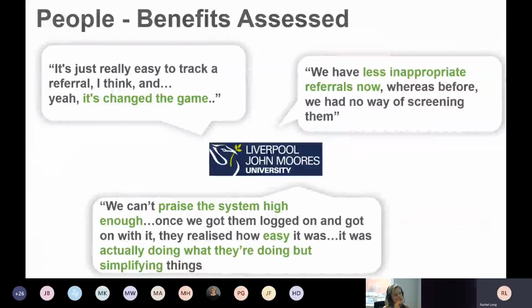And then I think finally, although we've talked a lot about digital, it's all about the people. And Liverpool John Moores University has undertaken an independent qualitative evaluation around staff feedback. And I think you can see from some of the comments there that staff have found, once they've got used to the system, it really delivers great benefits for them.